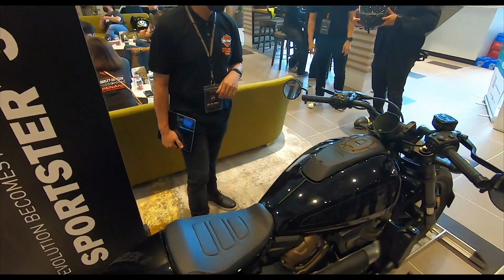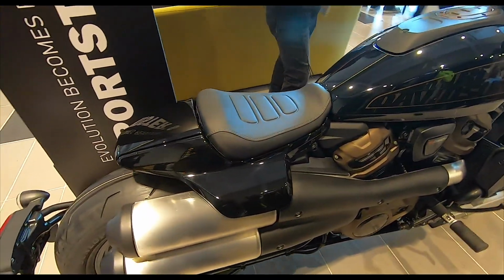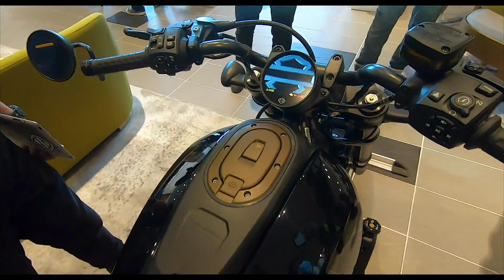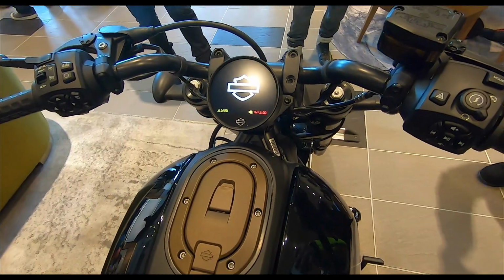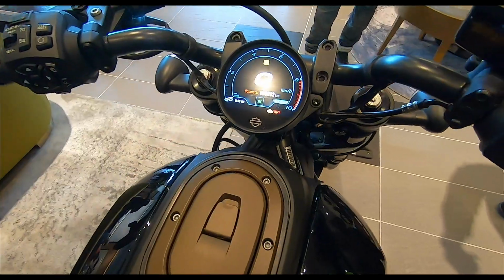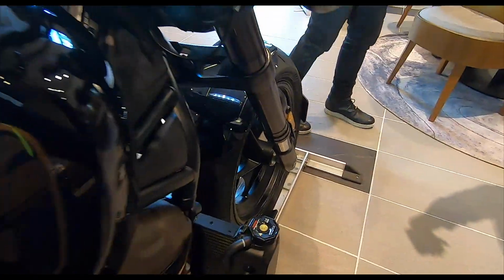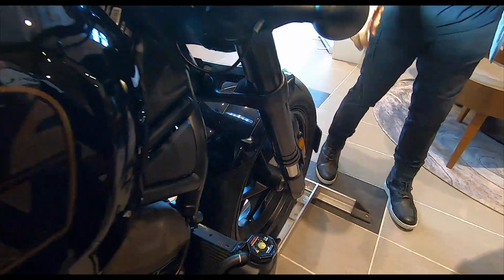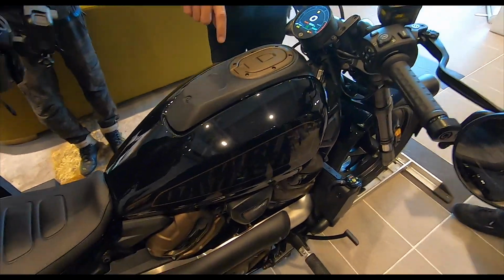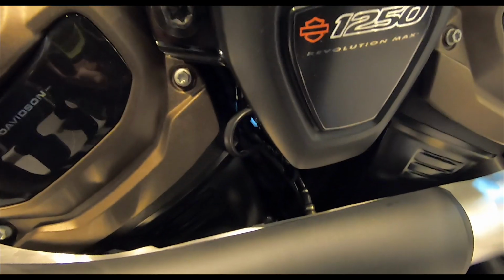Sportster S. Alright, in front of you, the latest Sportster S. Its riding modes and everything. The engine is the same as the PanAm. But this bike is special, it has an inverted fork at the front. As you can see, inverted fork. The radiator is the same as the PanAm. And there's a meaning behind the 1250T. T stands for torque. Higher torque than the PanAm.